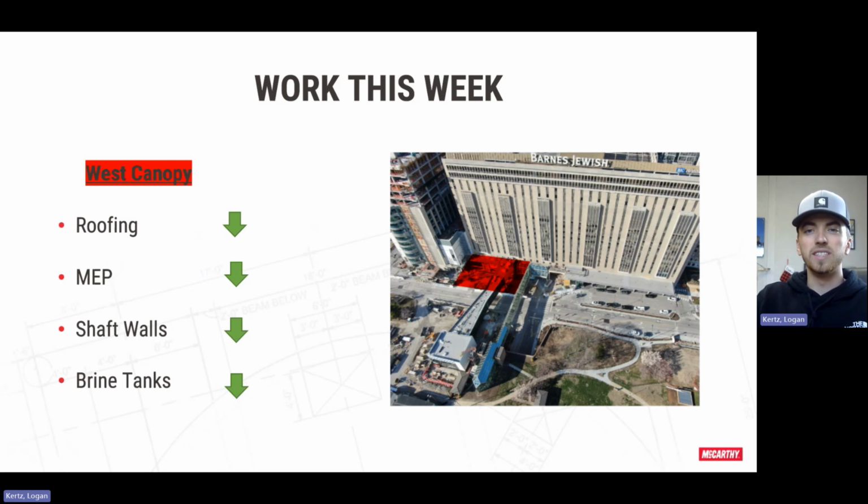Alright, so starting off on the west canopy, as always, we are as far as we can go with the roofing. As of right now, we're waiting on the ladders to be installed for the new curtain wall system before we can wrap up the final touches here. MEP roofing is continuing. We have our mechanical contractor out here hanging their hangers for their ductwork. Shaft walls are a new activity that started this week over at the west canopy, and then we are continuing our work in the brine tanks.